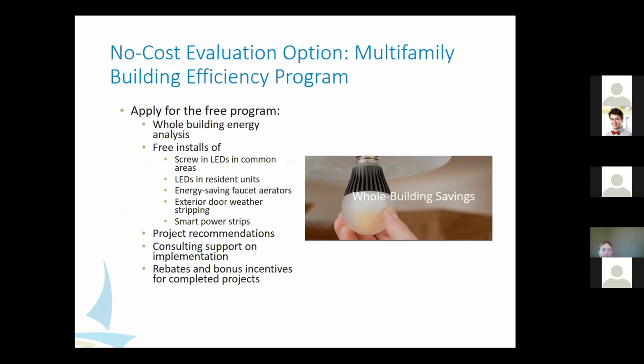As I mentioned earlier, the requirement will not be enforced if there is no cost evaluation option available to the building owners. And this is a program offered by CenterPoint Energy, the Multifamily Building Efficiency Program, which is a no cost option available for multifamily buildings this year. This program includes free installation of LEDs in common areas and units. Also, it does water saving measures. So multifamily building owners, if you're interested today, you can sign up and show your interest in the chat box, and Emma will contact you, or we will establish a connection between you and CenterPoint Energy today.